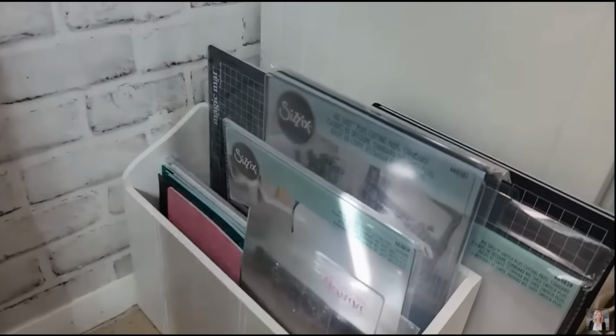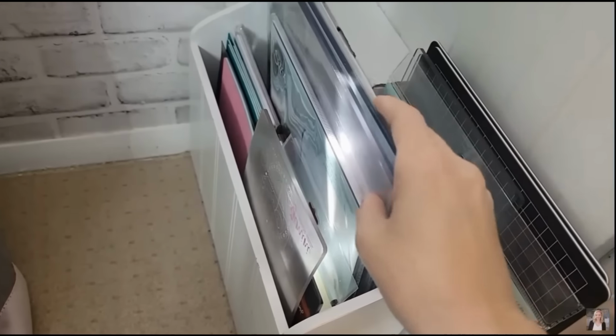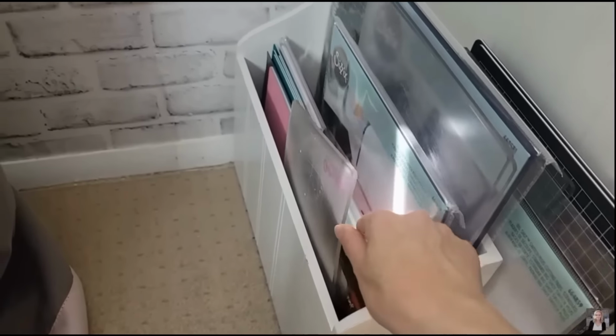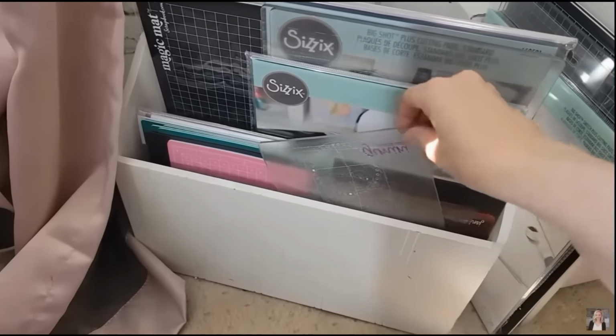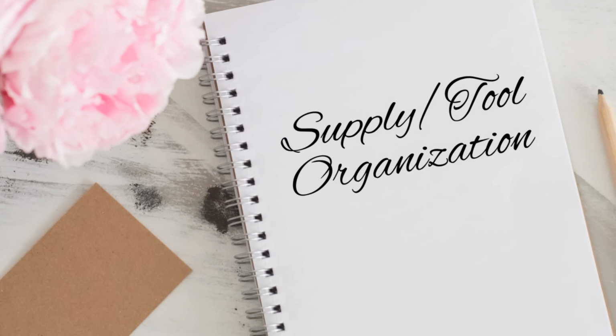Love it. This I got from the thrift store, and it's a magazine holder, I guess is the intended purpose. But I use it for all of my plates and things for my die cutting machines. Keeps them all together in one place. I love it. It's really good. It has 3 compartments, so thrift store for the win on that one. So make sure you're checking out your local thrift stores. You can find some really good deals.